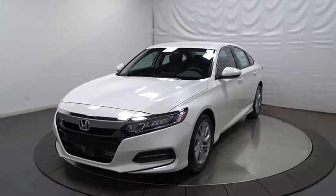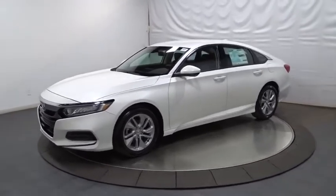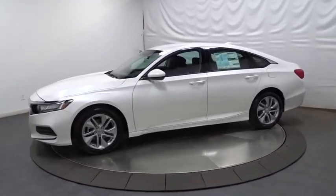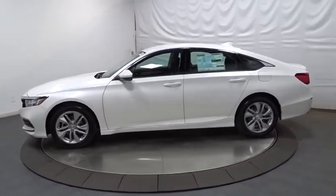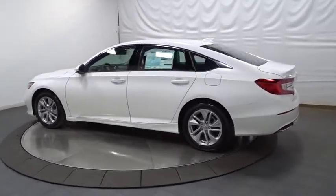2018 Honda Accord. Ingeniously simple, yet overflowing with luxury and technological creativity, all that and more in the Accord. This vehicle has less than 400 miles. Here are some of this vehicle's great options.